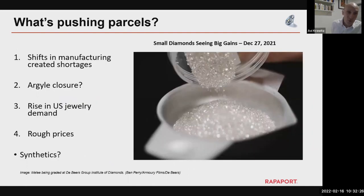Particularly on the parcels, it's a trend that we identified from an editorial point of view. We looked into it already in December, and our news editor Joshua Friedman did some research, and we published at the end of December an article titled "Small Diamonds Seeing Big Gains," looking at what's behind those increases. And Joshua, in speaking to people in the trade, came to three general conclusions.